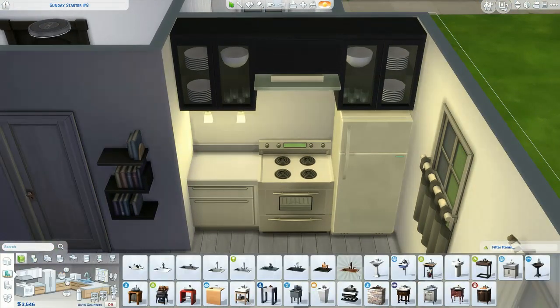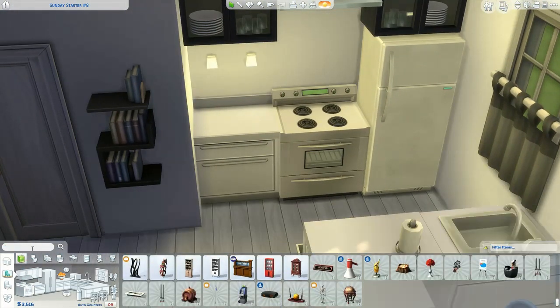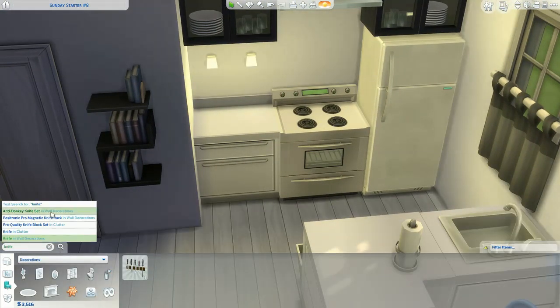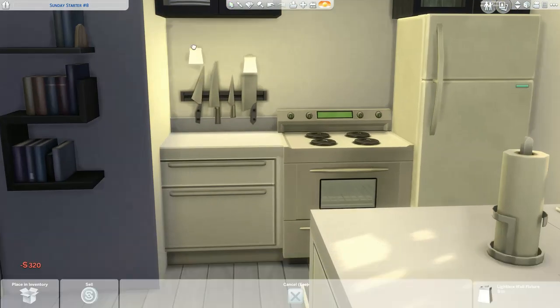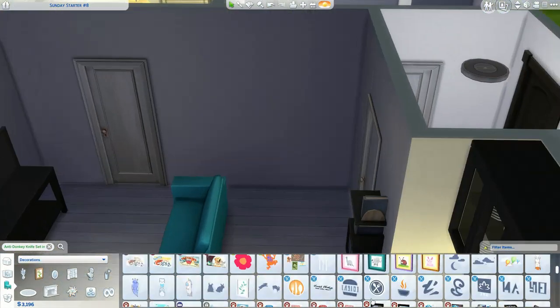I also put a picture in the dining room. I'm not gonna do that on camera because it took a lot of setting up, but you will see it in the screenshots at the end that there are pictures of an adult female sim around the house.